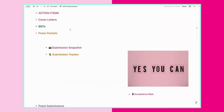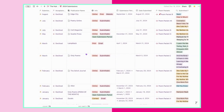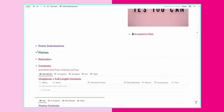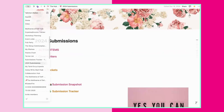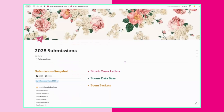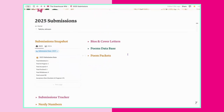That's why I had to redo it, because it got really messy and I was like, I need to fix this. But anyway, this is my old submissions tracker, where it was doing way more. It was a lot. So the current one that I use is a lot more condensed and just feels a little bit better. Anyway, so this is how I keep track of everything.